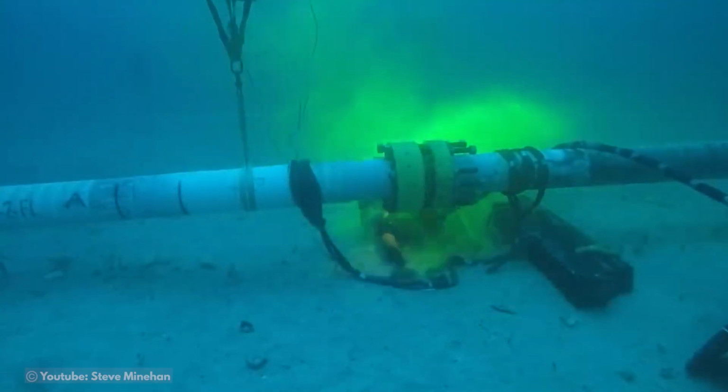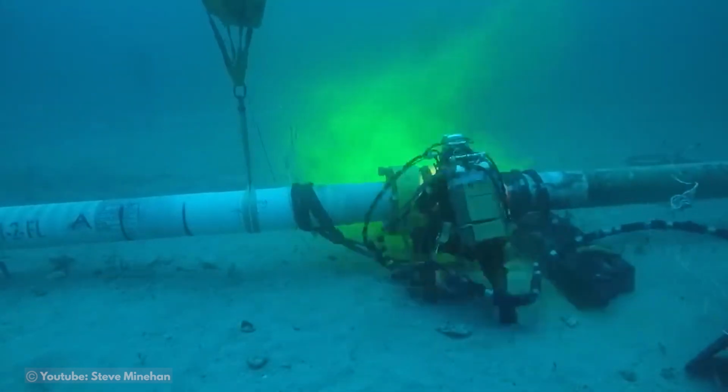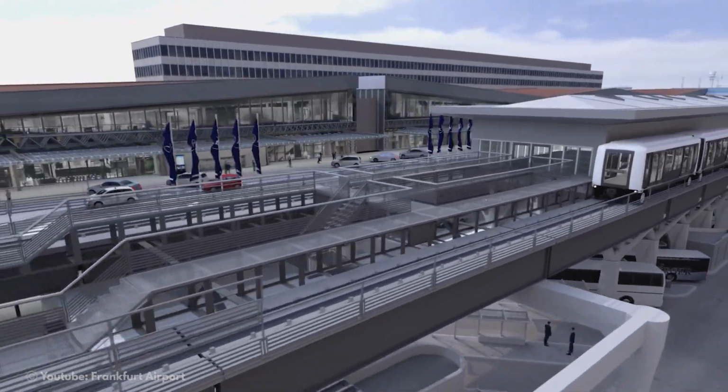Why, for instance, did they require skilled industrial divers to construct an airport? We learn about their precise blueprints, the status of the work, and the anticipated opening date of the new terminal today.